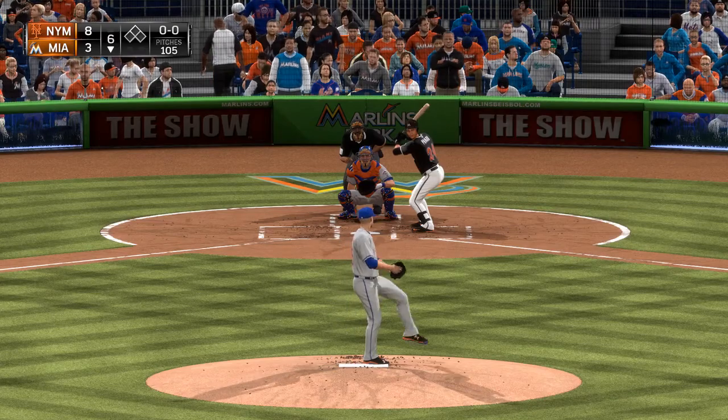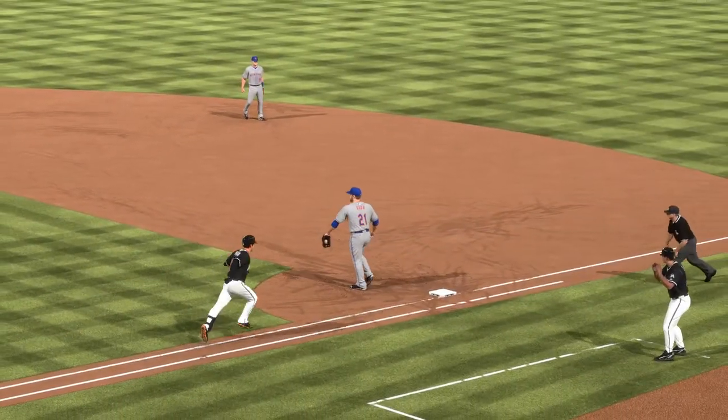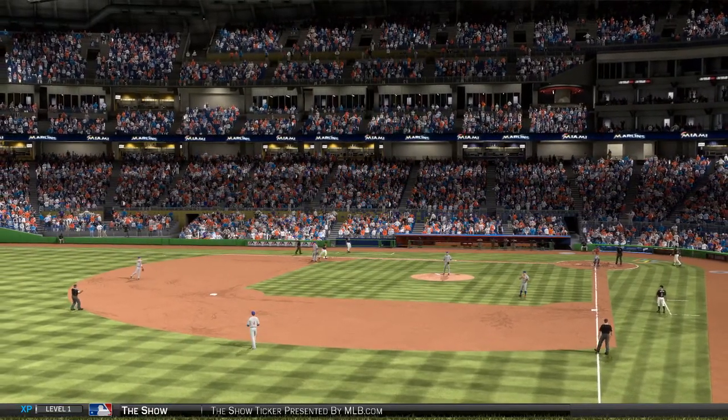Martin Prado now. As he'll go after the first pitch and send a ground ball down to third. On to first, so a good bounce back pitch there as he gets the ground ball for the first out.